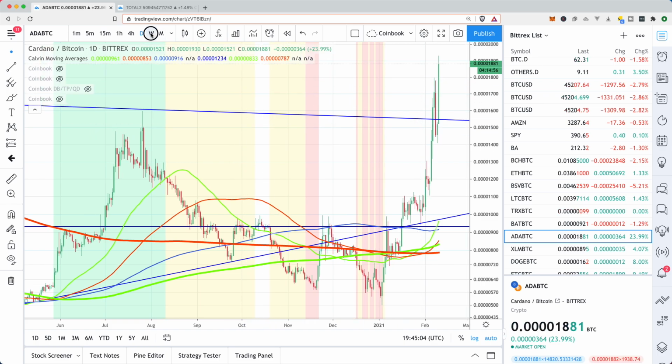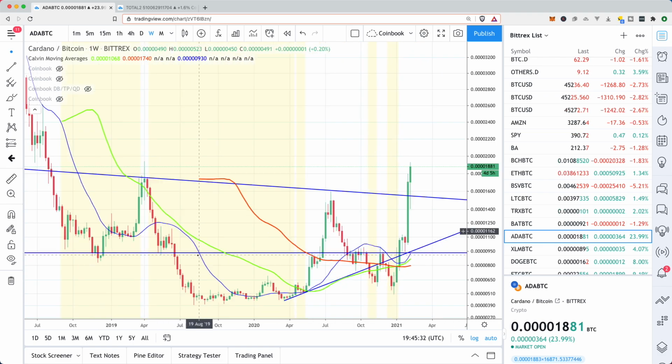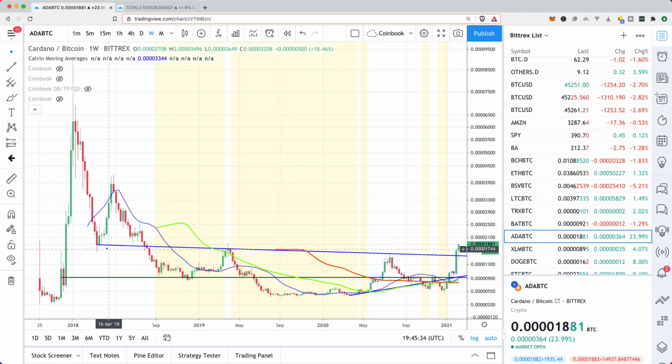So if we look at the weekly, you can see where we are. Our price now is above the resistance point that we established coming up on 2 years ago. So this is major moves in Cardano. Like we're getting back to our hype cycle. Do you see this point right here? I'll try to zoom in a little bit on it. This is significant resistance. And guess what? We're on it right now.